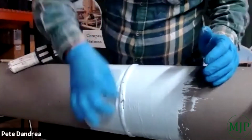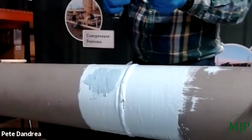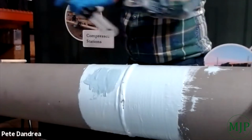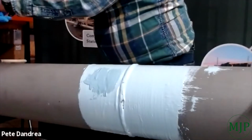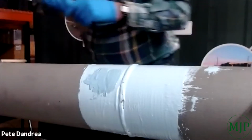Okay, so what we've got here now is an area that was on the bottom of the pipe. Or we're going to assume it was on the bottom of the pipe. Put that on for me. Again, we've got to sand that area.